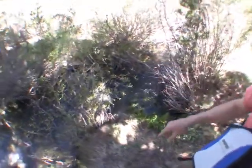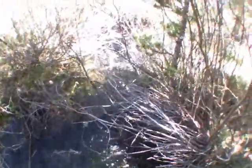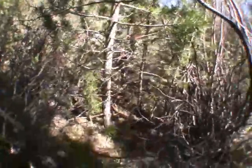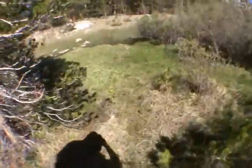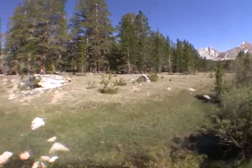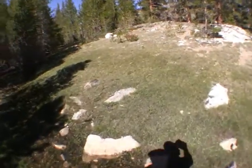I'm gonna do this. I think it's a couple feet deep here. Real narrow. And now hardly any sign of the trail, but it's in here somewhere. Maybe here.